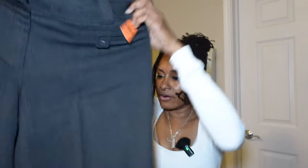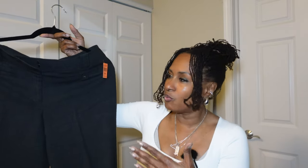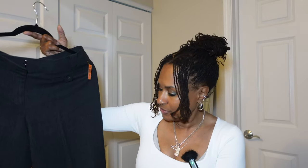All right, so I grabbed these gray slacks. These are perfect for the fall wardrobe. The gray is one of those colors that does so well with that trending burgundy. It does well with your greens. It does well with your blacks. And so I got these gray pants that I'm really excited about.